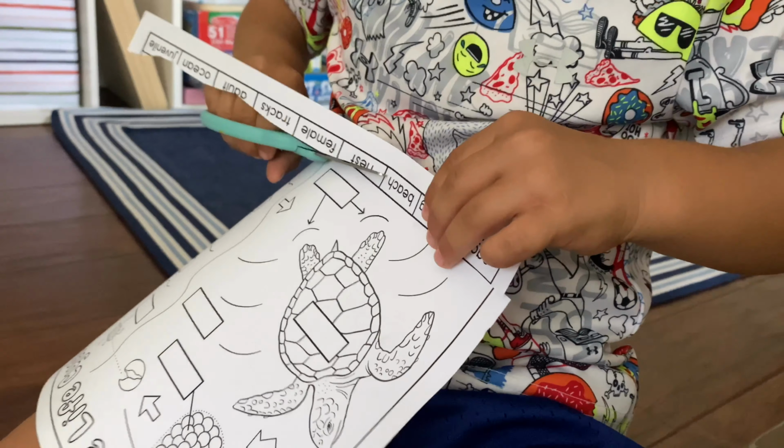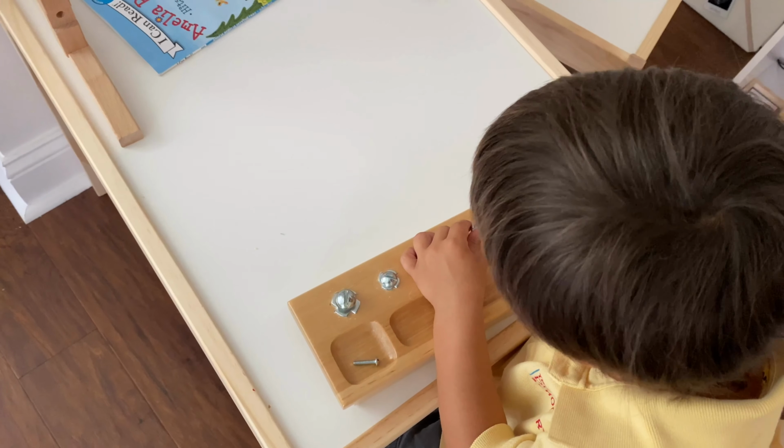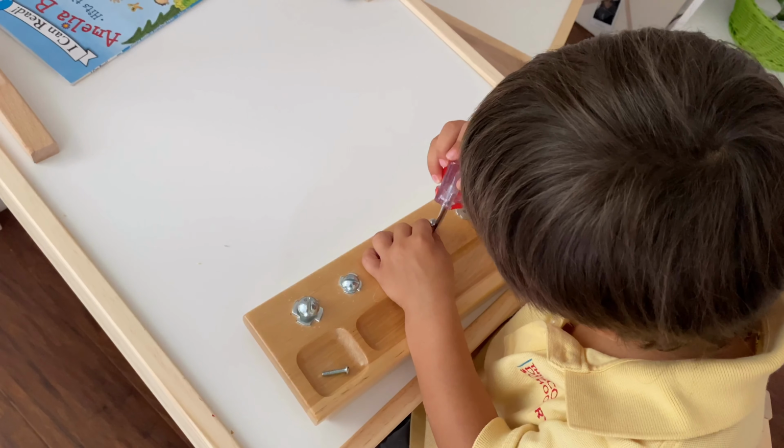So we've learned the life cycle of a sea turtle, and it incorporated lots of cutting, lots of fine motor skills practice. That actually leads me to my next part, the fine motor skills and practical life activities. My 3-year-old spends lots of time in his practical life, and he's been working mainly on the 2 materials that I recently purchased. It's the screwdriver board, which develops the fine motor skills. You have to hold the bolts in a certain way, and it's kind of hard to twist the screwdriver. It is rather small, so that develops his fine motor skills and his hand in preparation for writing.